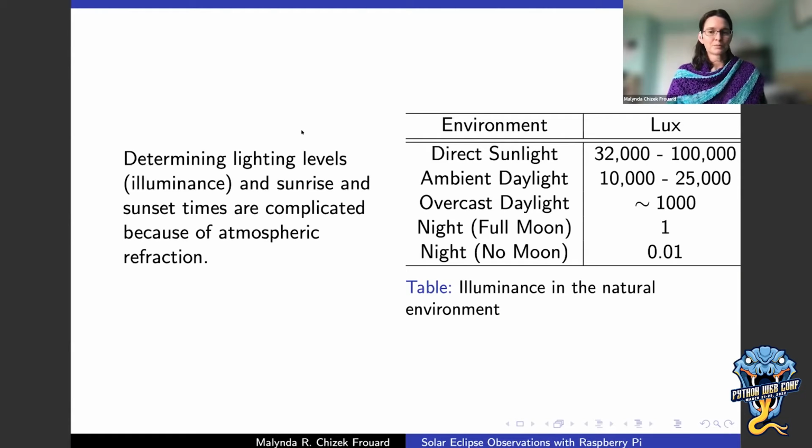the amount of dust. And just to give you an idea of how much light, our eyes work on a logarithmic scale in sensitivity to light. So on a night with a full moon, it's approximately 1 lux in illuminance. If you're standing outside in direct sunlight, it can be up to 100,000 lux.